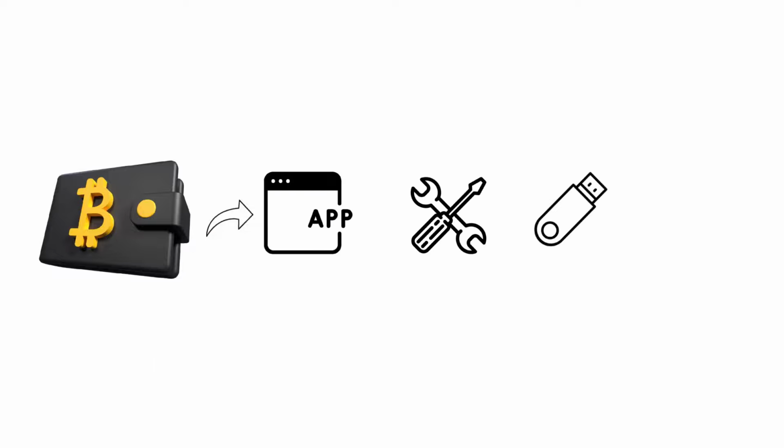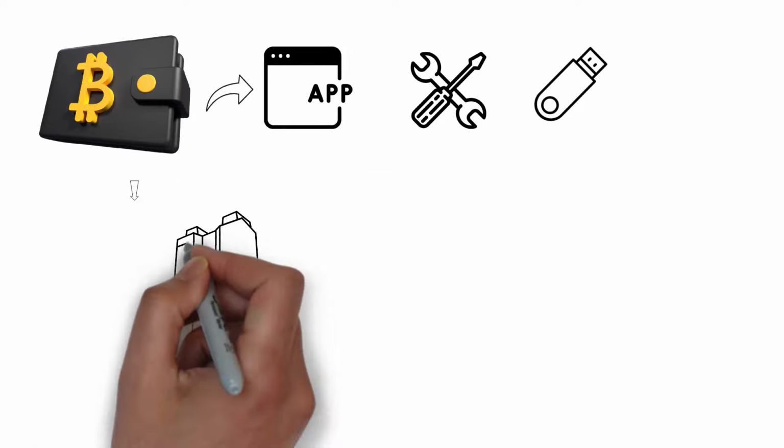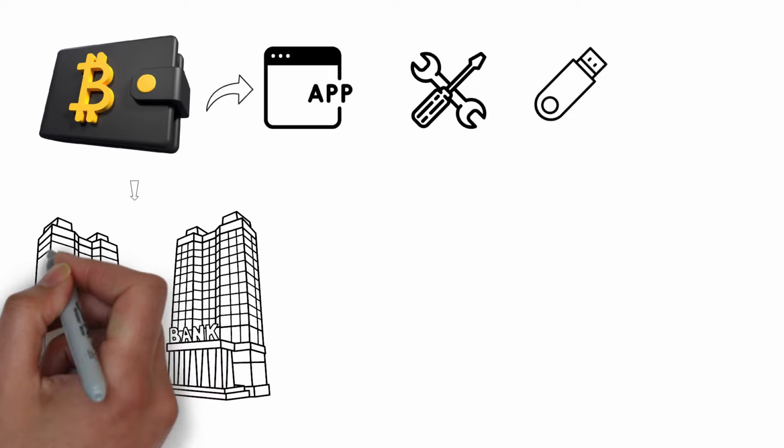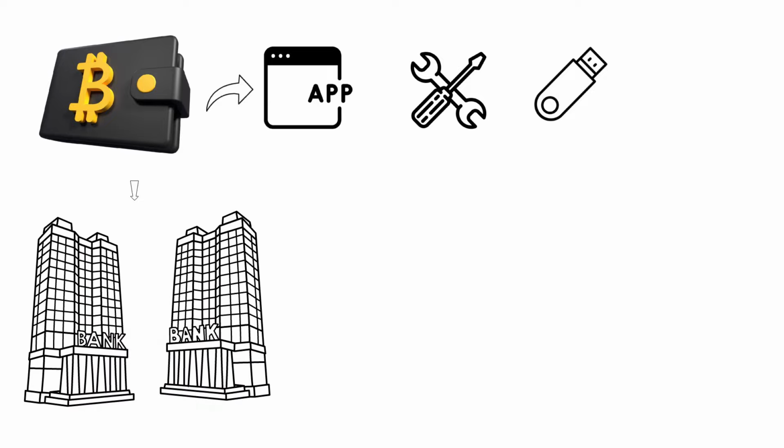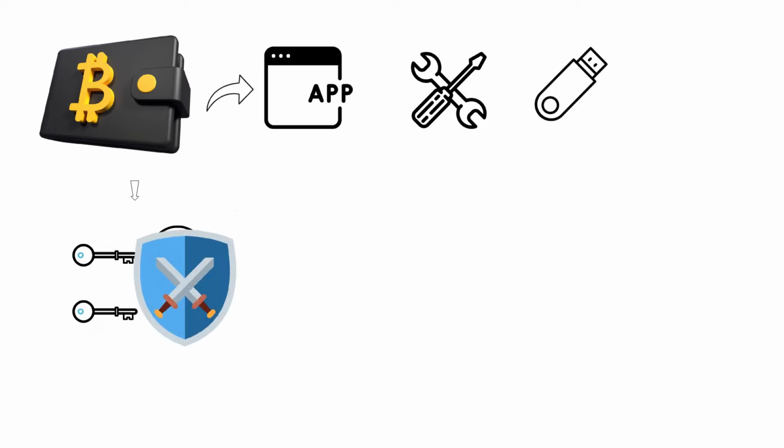First off, what exactly is a cryptocurrency wallet? A cryptocurrency wallet can come in the form of an app, a service, or even a physical device like a USB stick that stores your public and private keys, keeping your crypto safe and secure. Unlike traditional banking or insurance institutions, crypto wallets don't have the backing of any central authority. Picture your public key as your bank account username and your private key as a password or PIN. Protecting these keys is paramount. Their loss can lead to the swift depletion of your wallet.